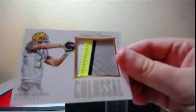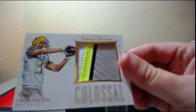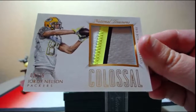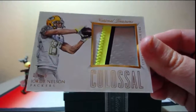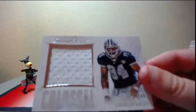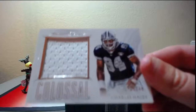Jordy Nelson, Jumbo Pro Bowl jersey. 1, 2, 3, 4 colors. 2 of 15. Romance is 101, 101, 101. Packers is Jared. Charles Haley for the Cowboys and 4x4 man. Jumbo jersey out of 49.